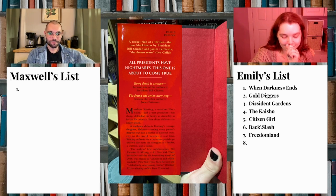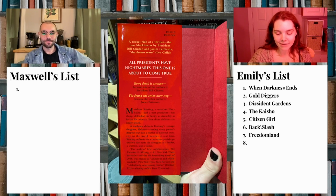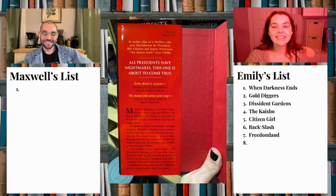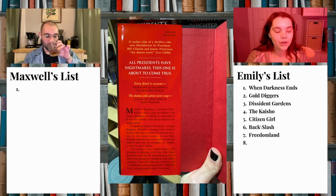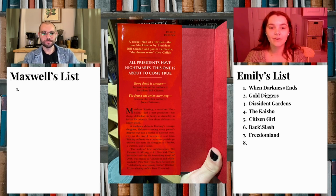Maxwell, you skipped over something so important, which is the blurb: every detail is accurate because one of the authors is President Bill Clinton. So true. This is such a male fantasy. It totally is. The first male fantasy here is that the president would be a former Navy SEAL, that you would have a president that has some level of physical acumen. Like, in what reality?